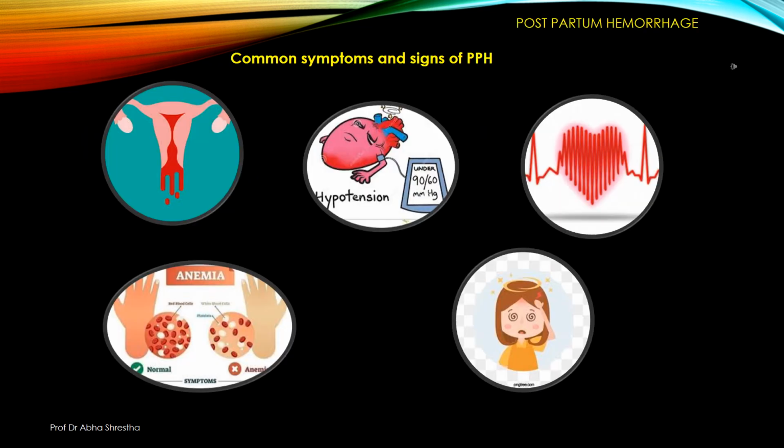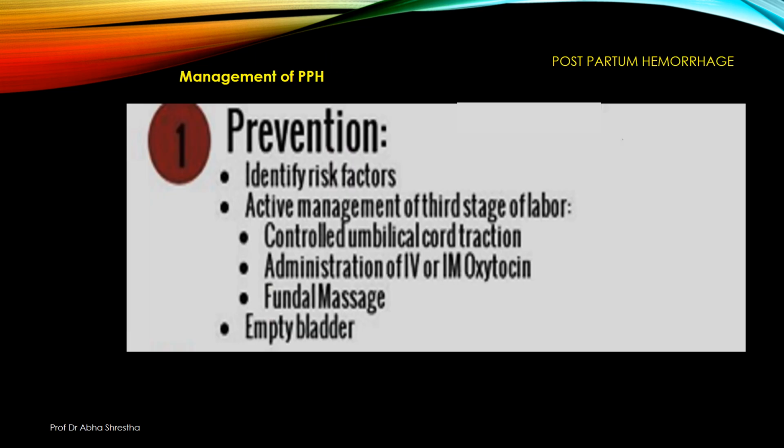These are just the drawings where I wanted to show the common symptoms and signs of PPH. This one is uncontrolled bleeding per vaginum, leading on to hypotension, tachycardia, anemia, and then dizziness. The most important part of management of PPH is the prevention of postpartum hemorrhage itself. So we have to identify the different risk factors.